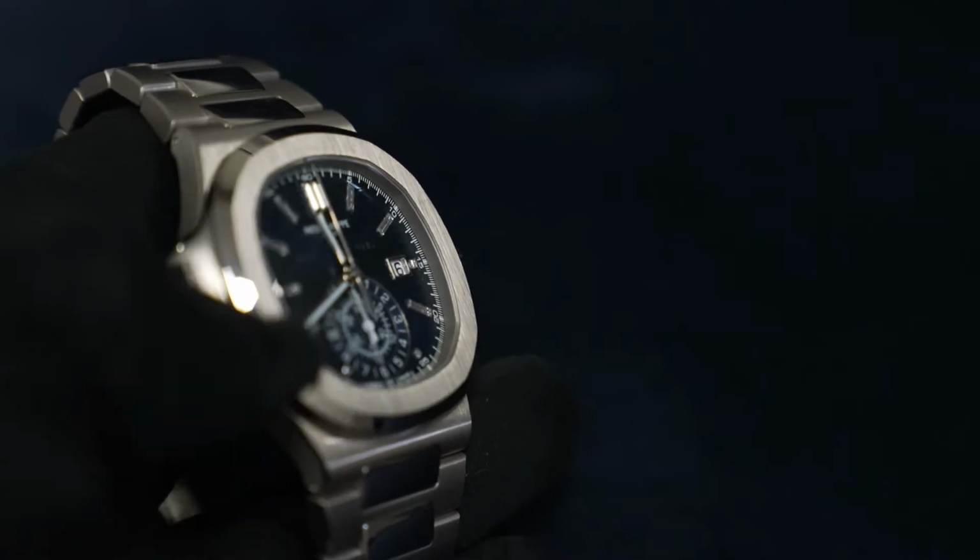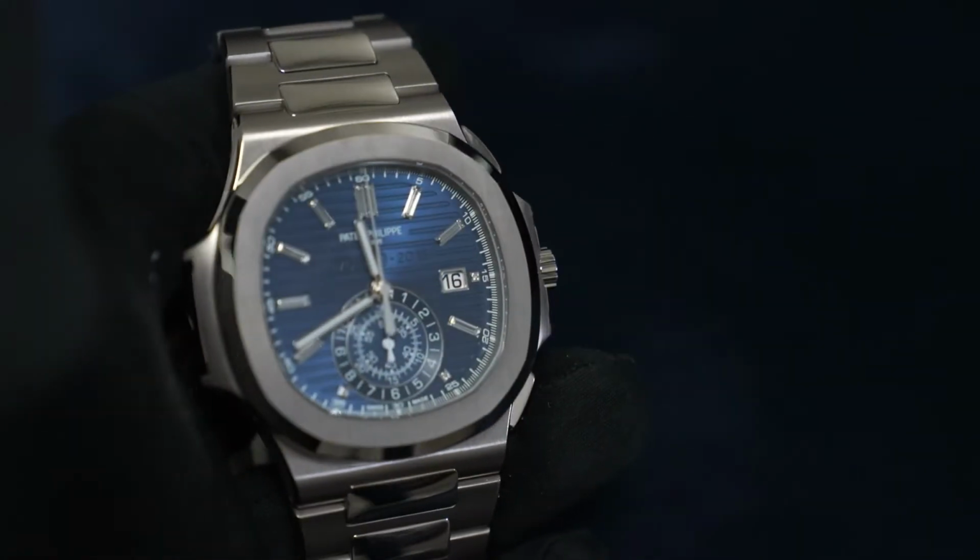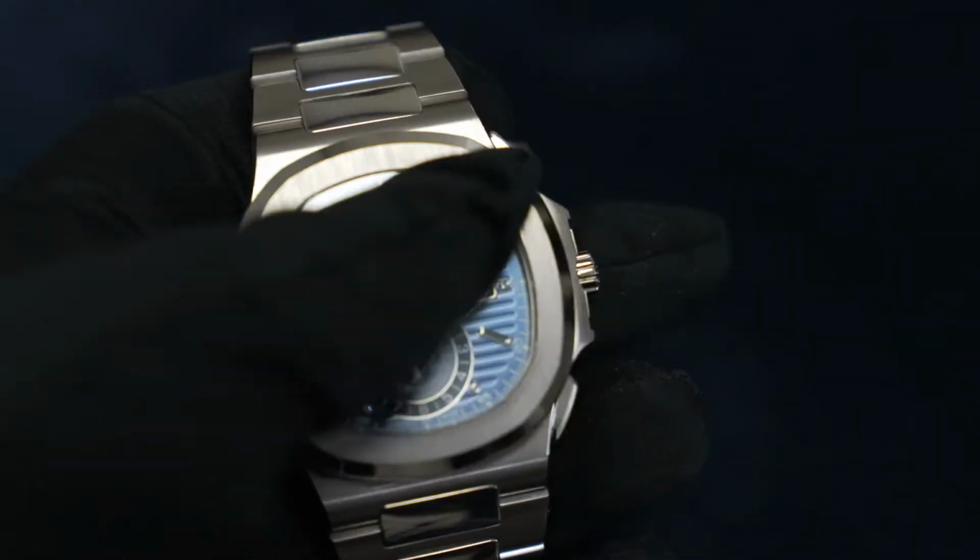So in using the same movement as the 5980, the watch isn't too thick, so being larger, it exudes class and subtlety in this white gold stunning finished 5976. The 5980 is truly one of the best watches ever made for so many reasons. Let's talk a bit about the price.